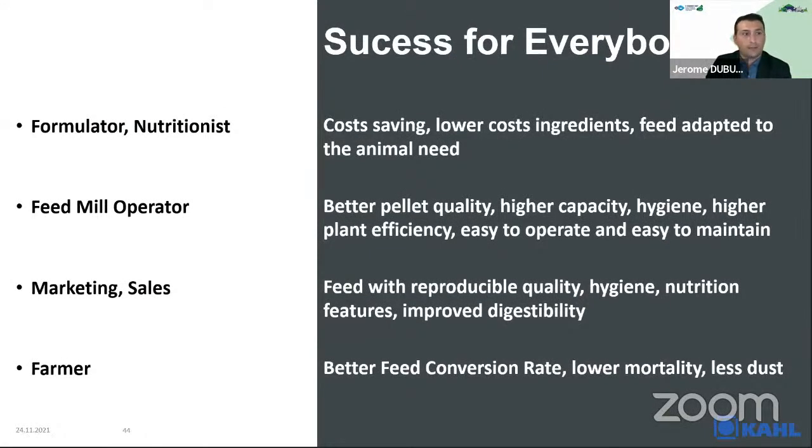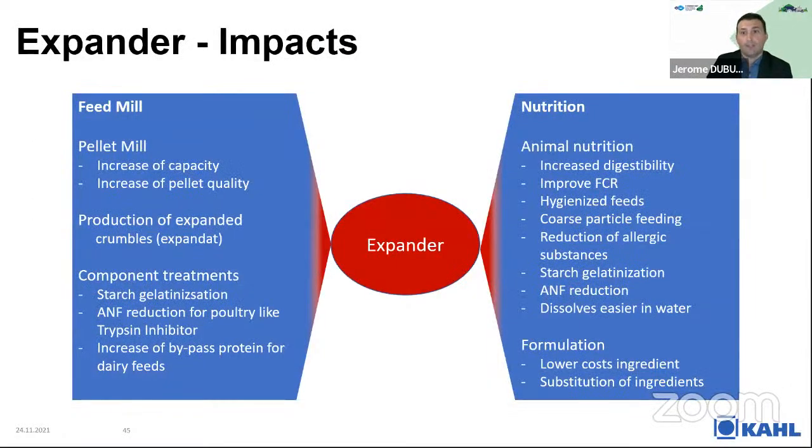So as we said at the beginning, expanders are generally a success for everybody in the feed mill industry, from the formulator nutritionist to the feed mill operator, to the marketing and sales, and to the farmers. So the impact of expander is generally increase of capacity in the pellet mill, increase of pellet quality for the PDI. We can produce different products like expander. It's a loose form before pelletizing.